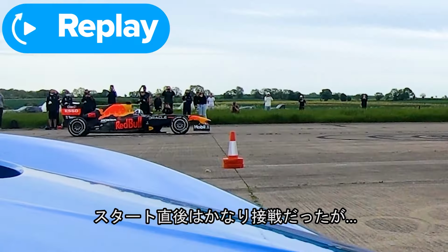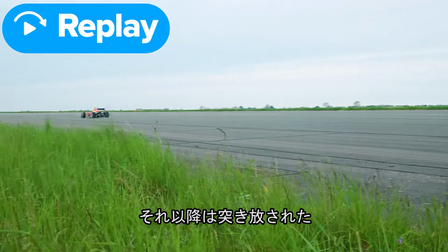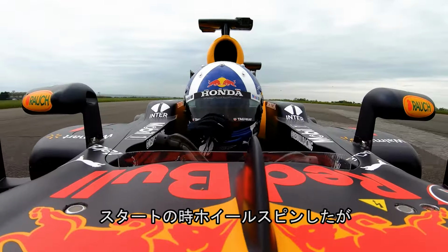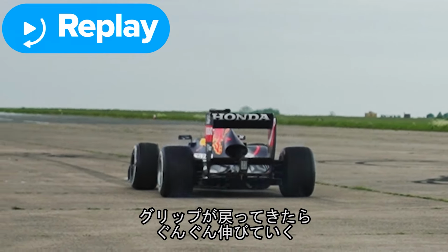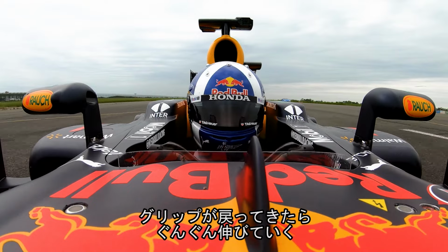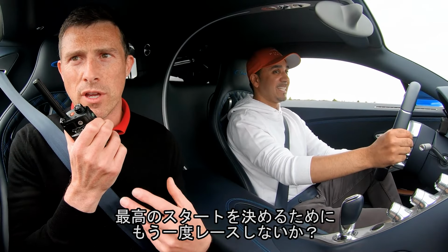My God, it was neck and neck there off the line, David. It was close, but yeah, you took off from second or third gear. Yeah, I think I got a little bit too much wheel spin at the start, so I lost a little bit of get-go, but once the car's up and running, it's running sweet. Well, you've won two, so even if I say best two out of three, you've won overall.